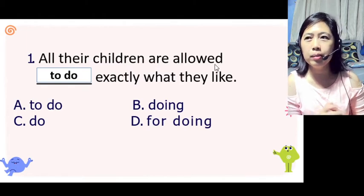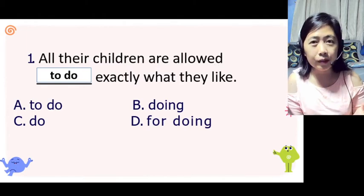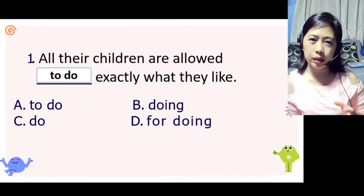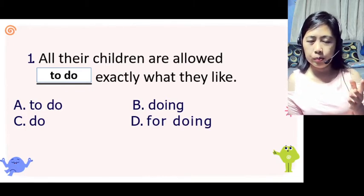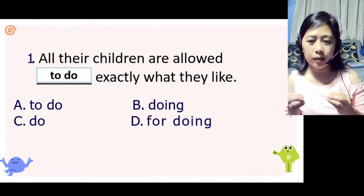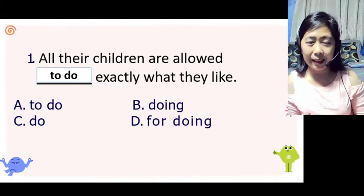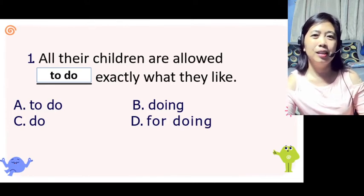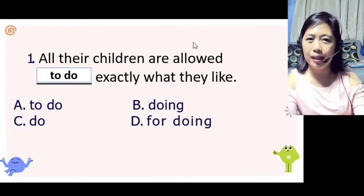Okay, so again, one of the topics we have here is phrasal verbs. There are verbs that are just paired with an exact preposition. So, allowed to. We have allowed to do exactly what they like.